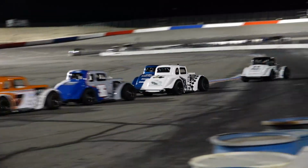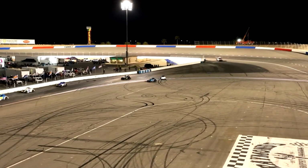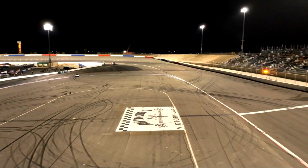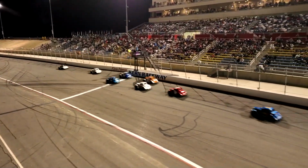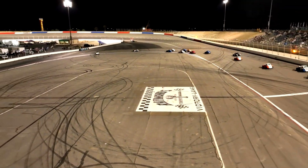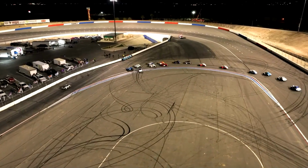Oh boy, big trouble. Turn number 2. Oh, yeah. And unfortunately involved in it, the 24 of Rusbarski. And big damage to that 24. Into turn number 3, you're going to see that car smoking or sparking it up, as it were. Sparking, smoking, all the bad things.